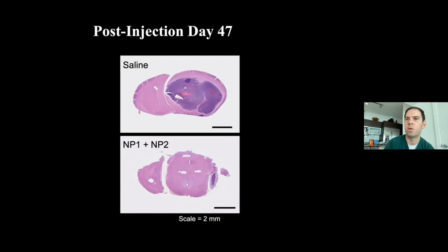So, we're still working on this. We're still in the preliminary stage. It takes a long time to process these brains and stain them and image them.